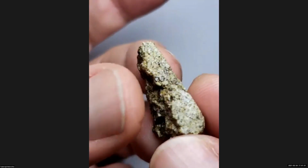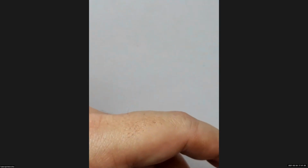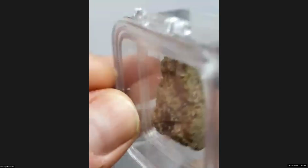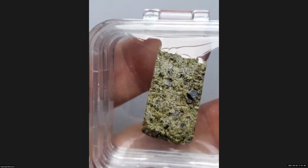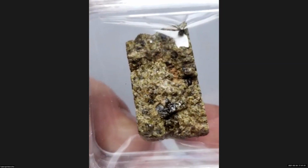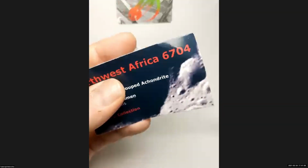Yeah, so I just got this today, and I'm super happy, but I don't know which way to put it in the case. I don't think I'll be touching it very much anymore. And I really love the fact that it's an ex-Hoope piece. And if I'm not mistaken, I believe he is the main mass holder for 6704.